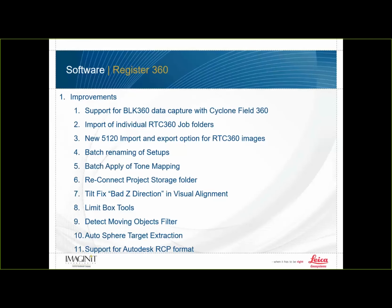Stick around. Our Detect Moving Objects filter, simply helping in the cleanup of our point cloud. I know from myself being on site at times, you simply can't control whether there's a forklift moving through your scene, or there's cars in an intersection. We can't unfortunately just tell everybody to stop while we finish scanning. So those moving objects that are just going through as we're scanning can be detected and then easily removed using Register 360.